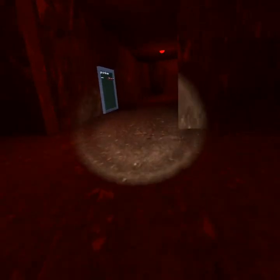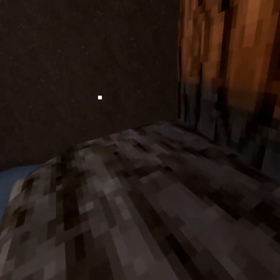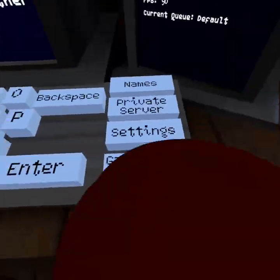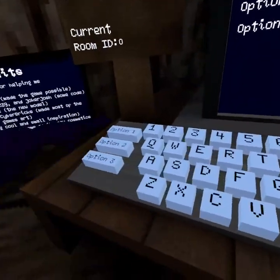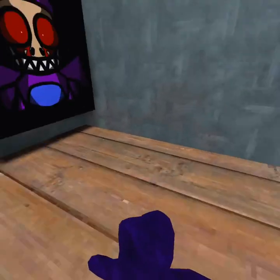Wait. No. Okay, so what we need to do, we need to go back up to the computers. Okay. Game modes and queues you need to go to. You got option one. No, my lollipop's gone.